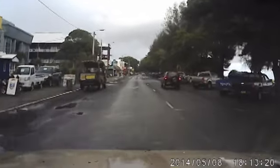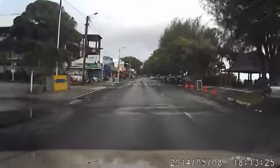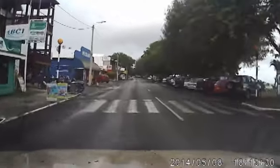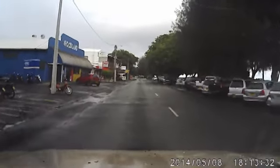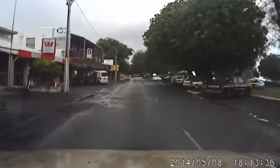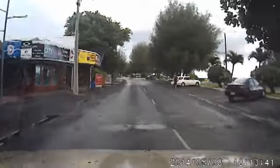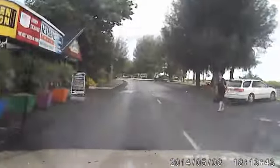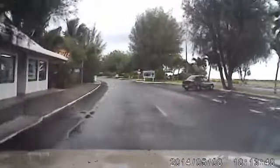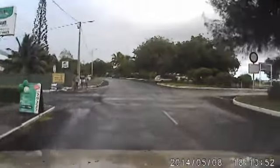Like that old scooter that guy's driving. Passing the Cook Islands police station on the left-hand side over there. This is the headquarters. Passing Western Union and Gypsy Travel. Lebanese Indian cuisine, and that place is actually really good.